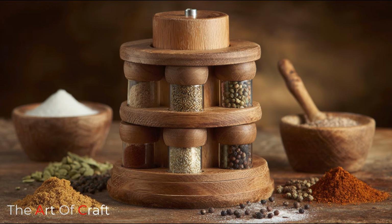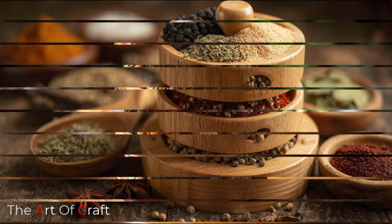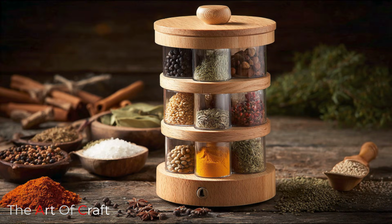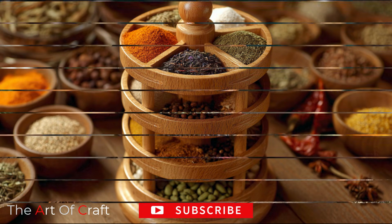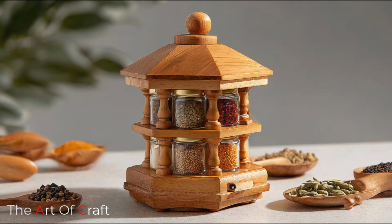The tiers are sized to fit standard spice jars, with a raised lip or small dividers to keep the jars from sliding off when you spin it. The central column is sturdy and well balanced, so the whole unit doesn't feel wobbly when fully loaded. The rotation should be smooth, no sticking or grating. A good carousel will have a stable base, sometimes weighted or with a non-slip pad, so it stays put when you spin a tier to grab the cumin or paprika.